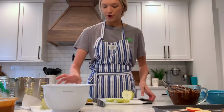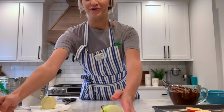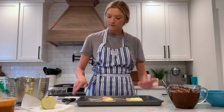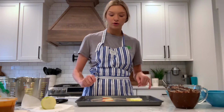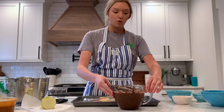Okay, so the best part, the part that all of the kids have been waiting for. You're gonna take a cookie sheet, anything really, cover it with wax paper or tin foil, something that you can easily get it up because these are going to be wet.